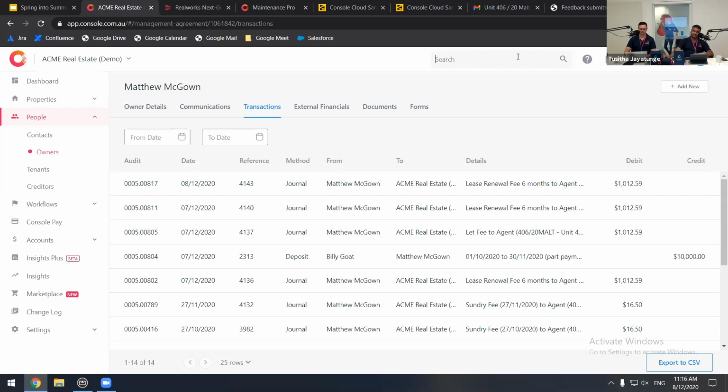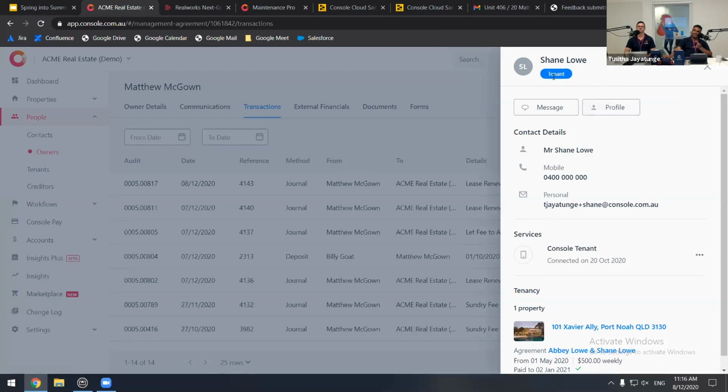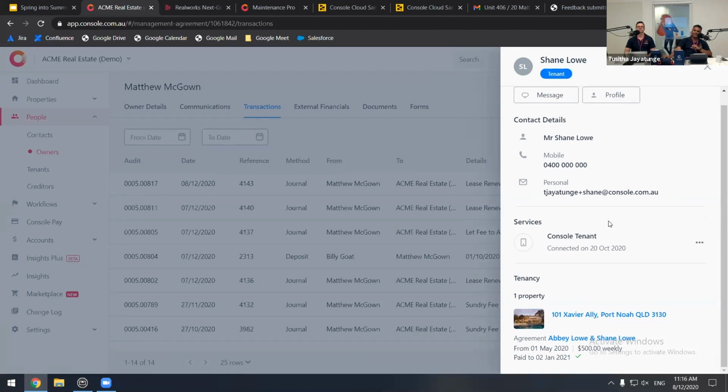Before I show you the Property Hub, I'll show you that we've got a global search at the top here, which I know a lot of you probably don't notice sometimes, but there's actually a global search field here at the top that allows you to search by property. You can also search by person or contact. For example, if I look up a tenant, it brings up this drawer that shows me the details of this tenant, their contact information. I can also message and access their profile from within here. And I can also see if they're using, for example, the tenant app and which properties they're linked to.